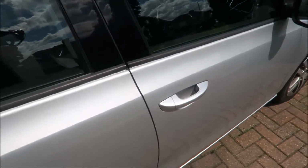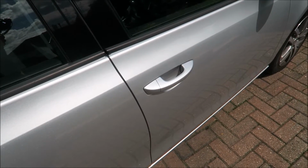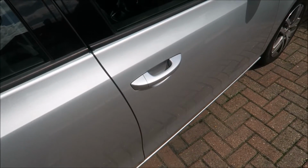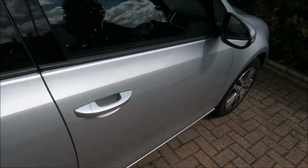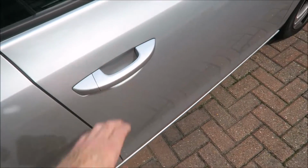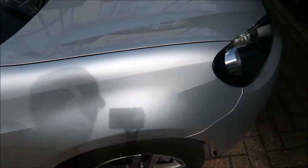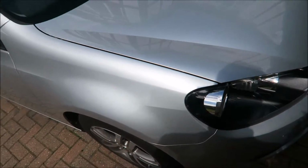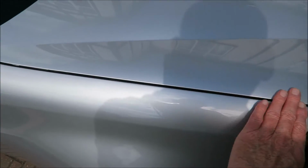Just lock the car by reaching into my pocket and pressing the lock button wherever it is. I think that's it, it's locked. Heard the click. Yes. We'll just go around the front. There'll be certain detailing which you'll see. There's a difference in detailing down here. As I say, it's a completely different car.